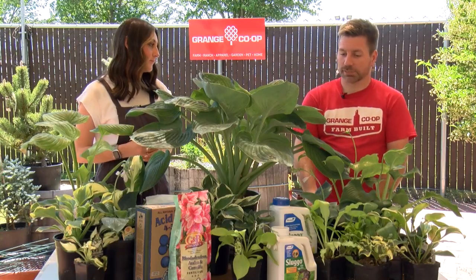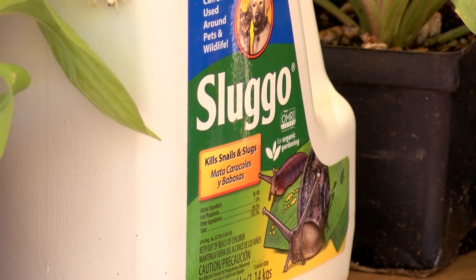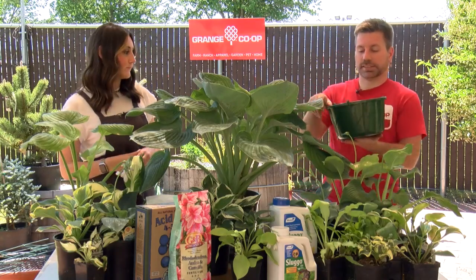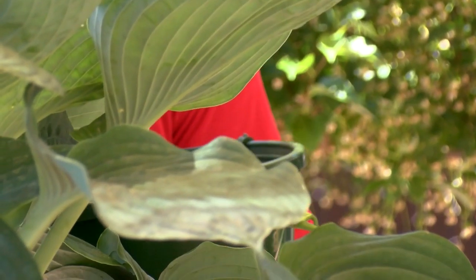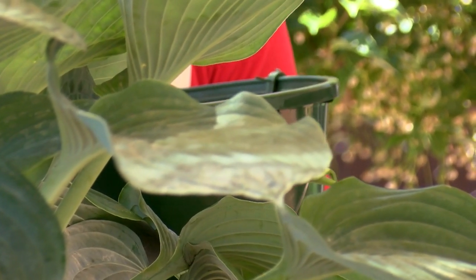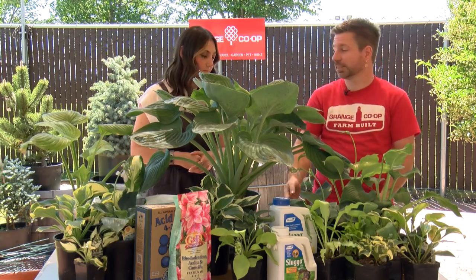You may not eradicate all of them, but a product like Sluggo is really great at taking care of those in a natural way. Another option that people really like are these hazelnut shells. They are locally sourced in Oregon. They won't completely eradicate the slugs or snails, not what we're after, but it does deter them pretty well, and it makes for a really attractive mulch around these things.